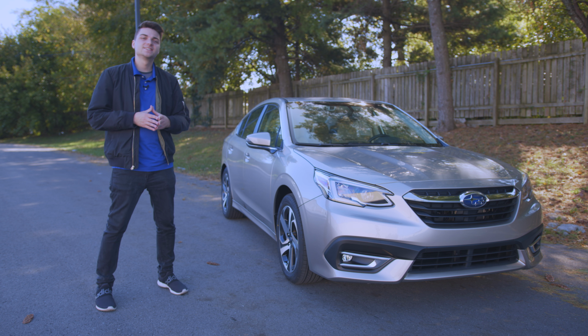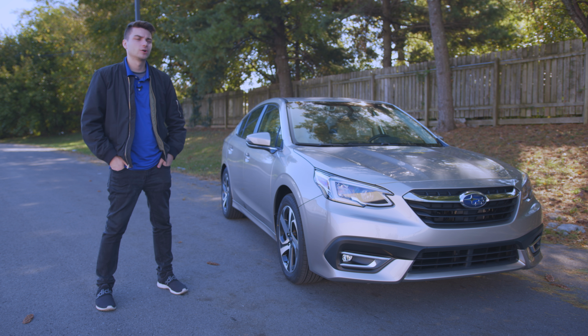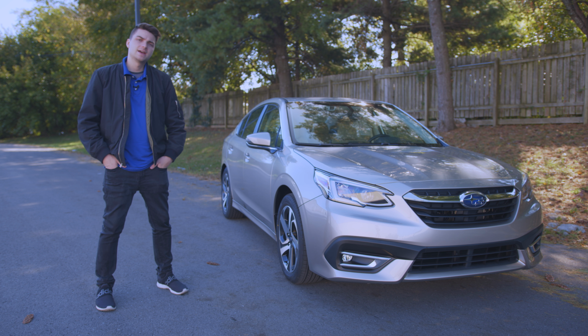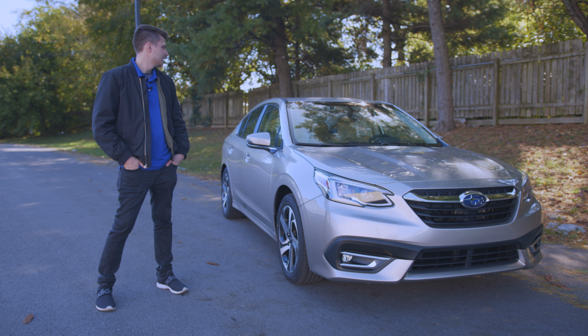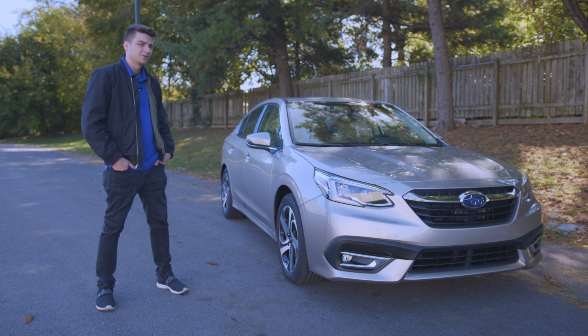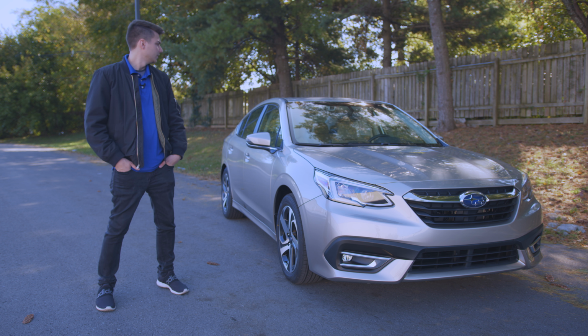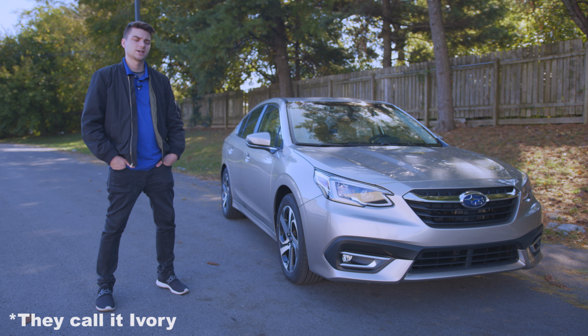All right, guys, and that is the all-new 2020 Subaru Legacy. Now, I forgot to mention the color earlier. It's tungsten metallic, and it does have that kind of two-tone interior with a tan and like a gray or black or something. I couldn't find the exact name on the sticker, so two-tone, we'll call it tan, but I'll put at the bottom of the screen what it's actually called.